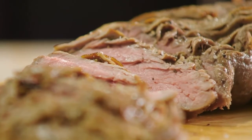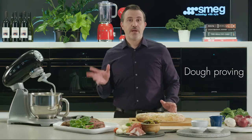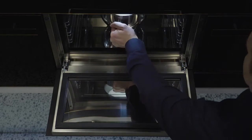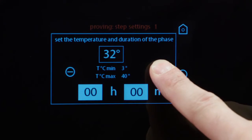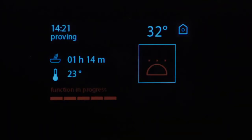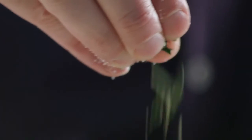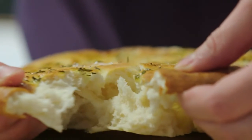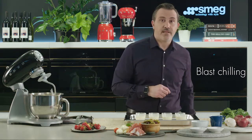Easy and fuss-free. Trust the Italians to create the perfect appliance for bread making. The blast chiller takes the guesswork out of proving dough. You can even multi-stage prove dough like sourdough for up to 16 hours per stage, or 1 hour for this focaccia. Oh, and that aroma. The perfect chewy texture and crunchy crust guaranteed. Perfect with aperitivo.